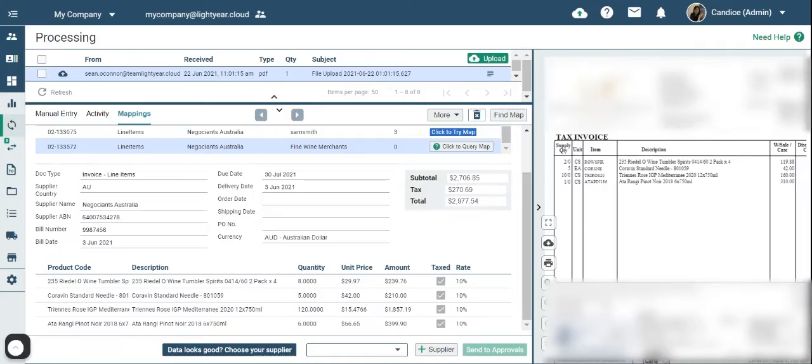Here we have another win for clients, especially those using inventory. Where suppliers record quantities in the not so easiest of ways, Lightyear is now able to reverse engineer the quantities by using the line totals and unit prices to present to you the right quantities. This is great for those where quantities are not always obvious.